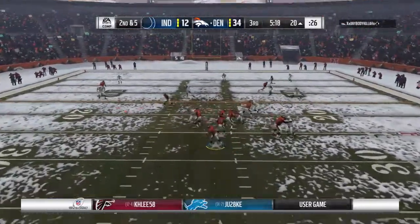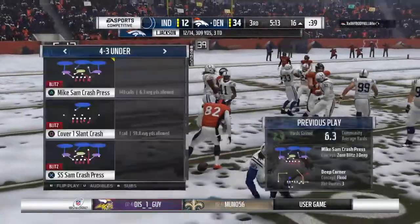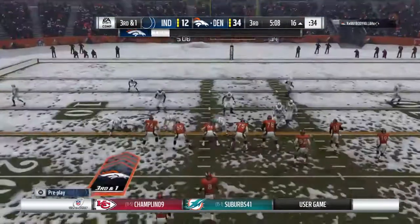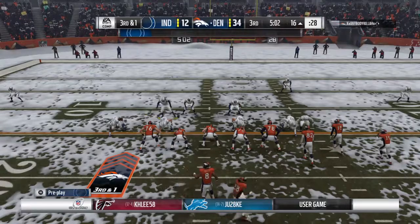On second down, here's Jackson. Quick hitter here, it's complete. So a nice job to break the one tackle, but not much daylight after that as he's brought down. 4 yards on the completion, and it sets up a third down. The Broncos on third down. They've been okay, 2 for 3 thus far. They need just a yard here. It's 3rd and 1.